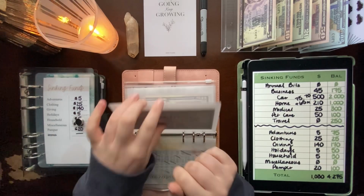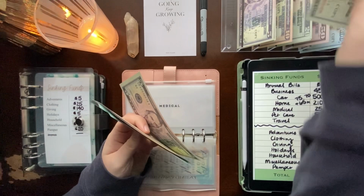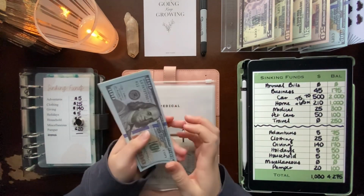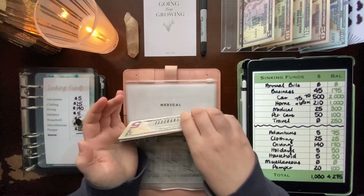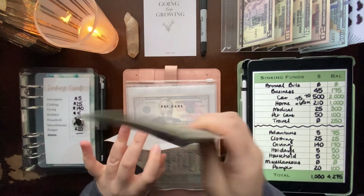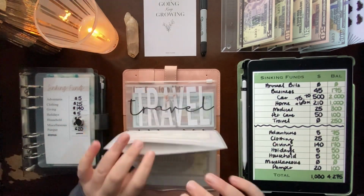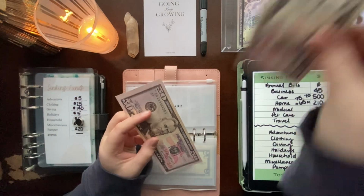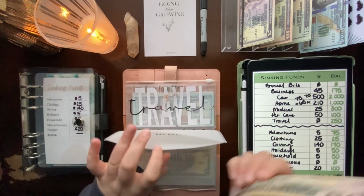Okay, moving along. Medical is getting 25 today, so it's just a 20 and a 5. And medical now has 1, 2, 50, 70, 90, 95, and 300. 300 in medical. Okay, pet care. Pet care is getting 50 today. So it now has its first 100, 50, 100. So exciting.